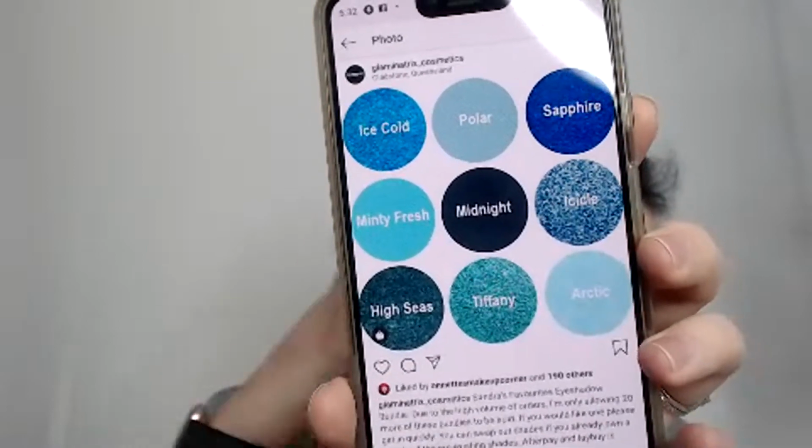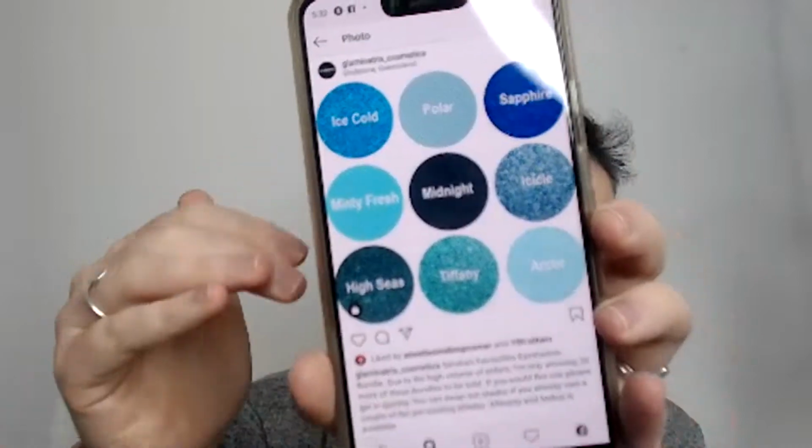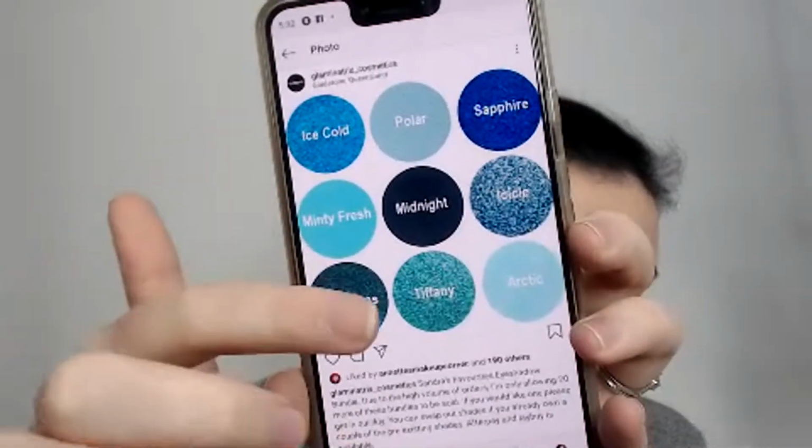I'm not sure whether I want to pick it up or not because she's not planning on releasing these in singles. They're only going to be in the set, and I already have quite a few of the shimmers in this set, but I'm interested in trying the mattes that are in this set, but I don't know. I'd have to, I don't know. They're so pretty though.